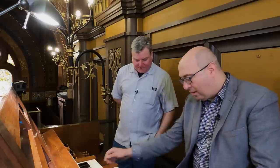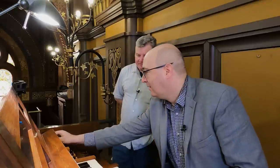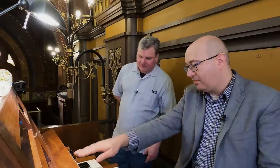What do those do? At present, not much, but I think in the past they were designed to bring out combinations. I see. But at present, they're not workable or reliable. And then all these divisions can be coupled to the great. Can you couple swell to choir? You cannot couple swell to choir, but it's all coupling through the great, and then it can couple from the great, therefore down to the pedal as well.